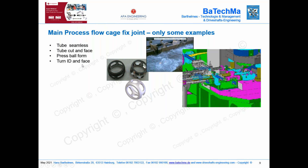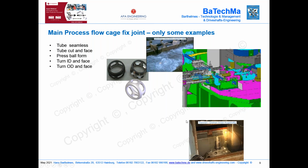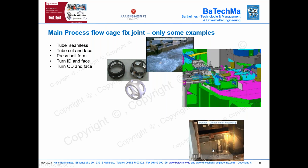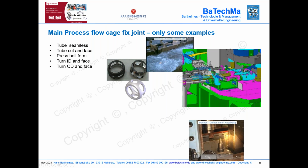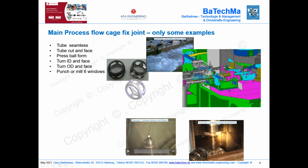After that, you have ID turn and face and OD turn and face. And here one example for turning with a vertical turning machine. You see clamped in the outer diameter, and also you see here a lot of chips. That's real and it's in work, and the chips go out with one turn, and then the next operation can be started. After OD turning and ID turning, you have milling of 6 windows.